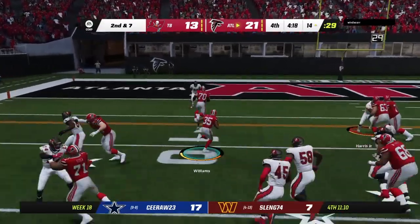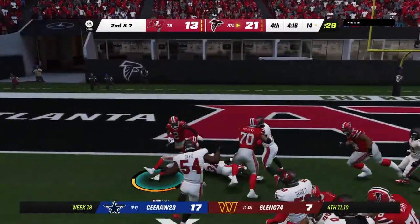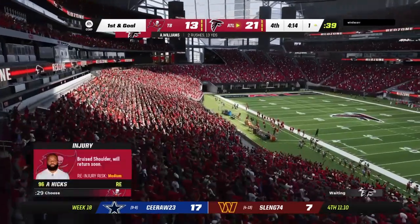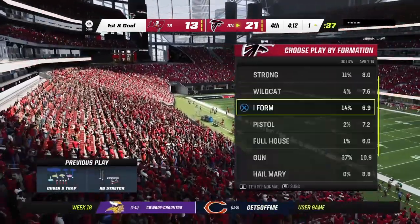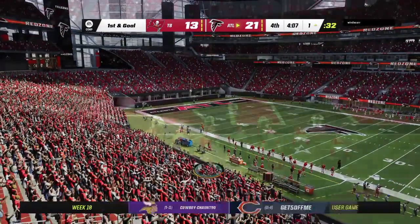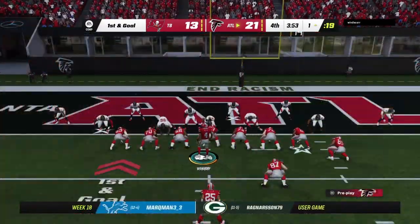On 2nd down, Williams. And he can't quite get there. Tackled down at the 1. The pickup goes for 13 and sets him up 1st and goal. How about this offensive line? They're really starting to establish themselves, take over this game.